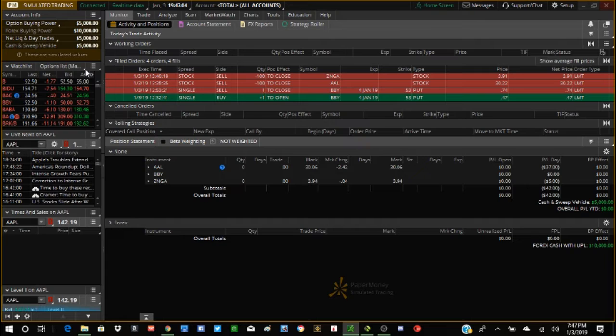Today I was doing a live trade with one of our other members, and that was right here. Let's see here. Where is it? Best Buy right here. We bought the 53 strike price Best Buys at 47 cents, sold them at 74. Only one contract. That's a $53 profit, and that was within like 20 to 30 minutes that we made that trade. You know what I mean?